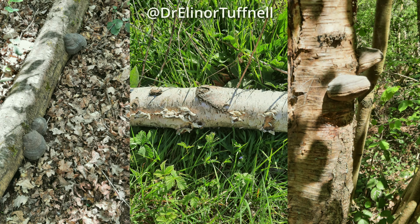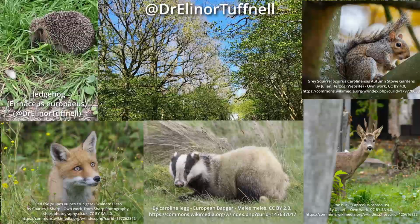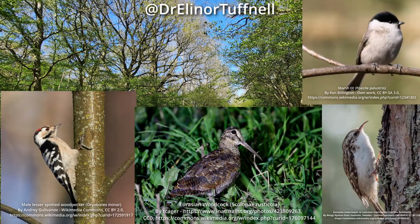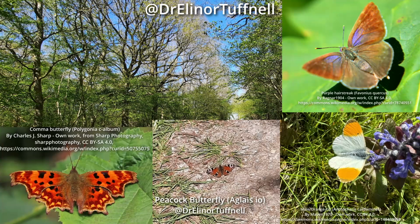At Foxley, one can find, in some cases only if extremely lucky, a variety of woodland mammals, including foxes, badgers, roe deer, hedgehogs and grey squirrels. Bird species include sparrowhawks, greater and lesser spotted woodpeckers, turtle doves, goshawks, tree creepers, nuthatches, bullfinches, chaffinches, blackcaps, woodcocks and marsh tits. Notable butterfly species include purple hairstreak, silver-washed fritillary, commas, orange tips, peacocks, meadow browns, gatekeepers and purple emperors.